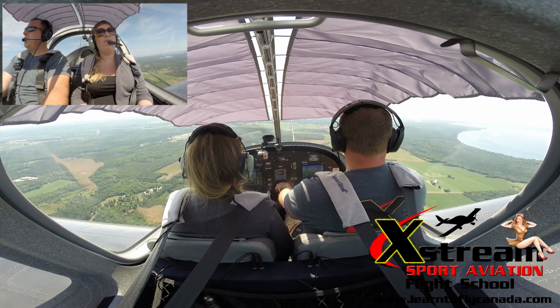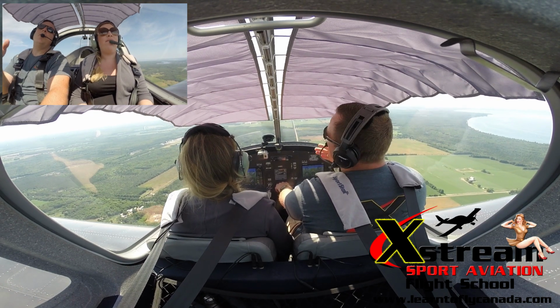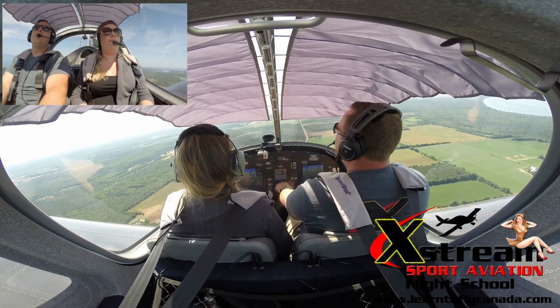Oh, we got another 500 feet of descent to do. We're still going to remain in this direction. Whenever we reach midpoint of that field, we're going to turn towards it and fly right over top.